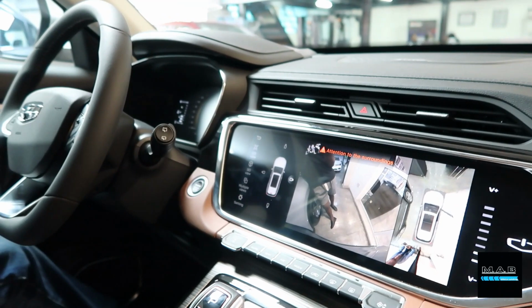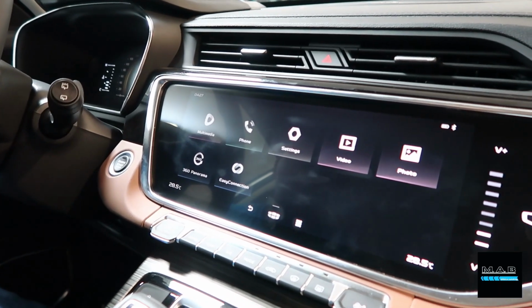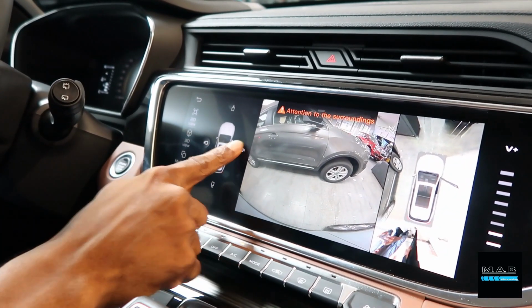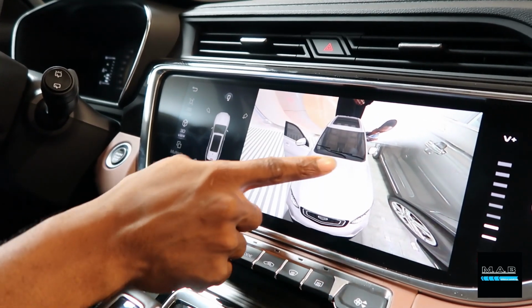Alright, so we have a 360 degree camera, and you can engage that by the push of this button. You can also see the different angles. This is a 360 view.